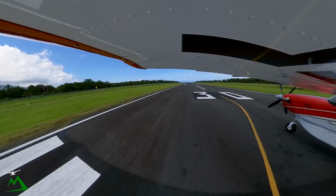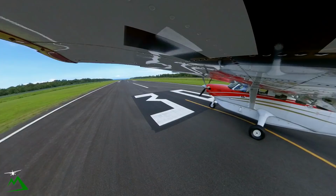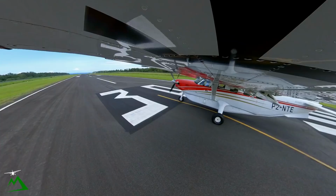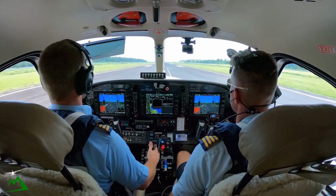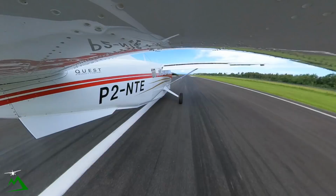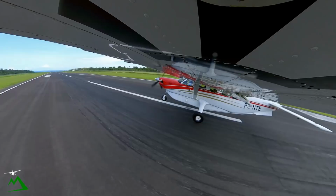All stations, Hoskins, 127.1, November Tango Echo, on the roll, 30 for Kavieng, November Tango Echo for Hoskins. Speeds alive, ITT is in the green. There's 50 knots, we'll continue, and 60 rotation.